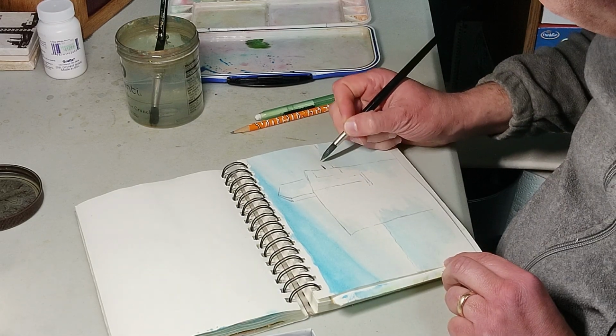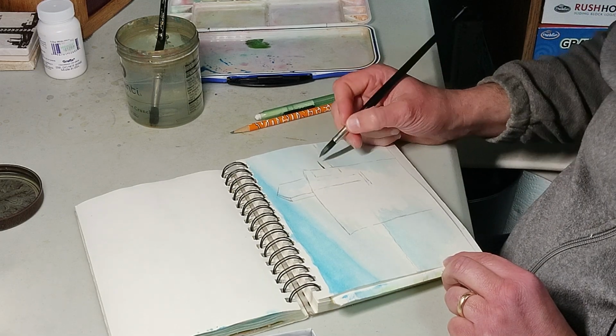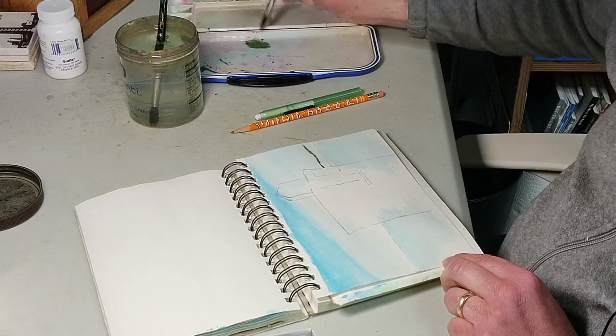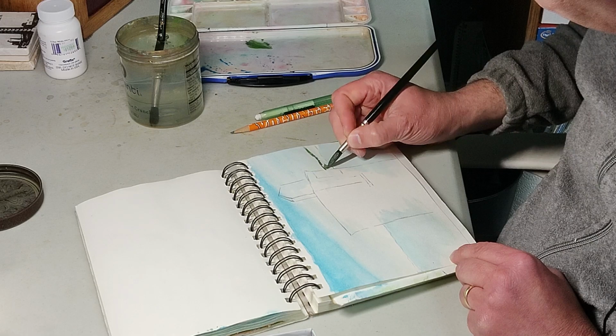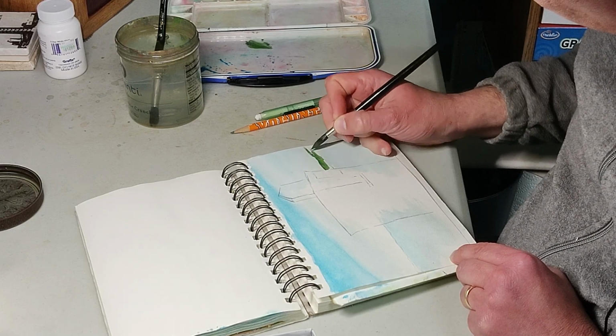I'm going to go back and work on some of the trees in the background. Nothing too fancy, just trying to define its color. There's other stuff going on, like boat ramps, buildings, and other structures, but I'm not going to include them in this painting. There's going to be trees and branches in the foreground that will cover up a lot of that background detail anyway.